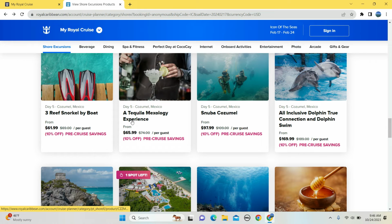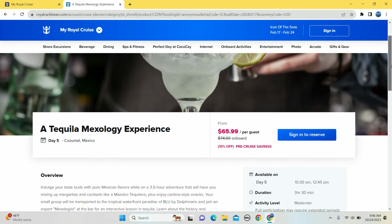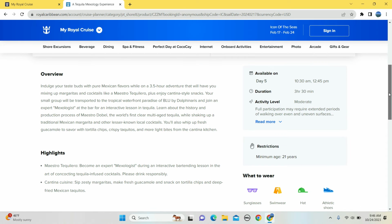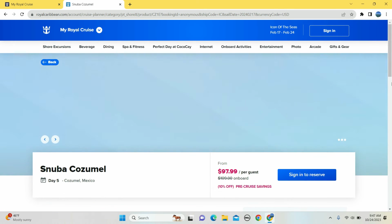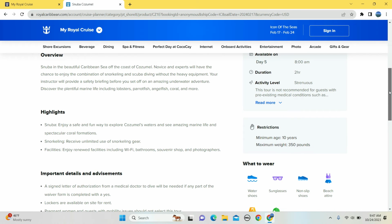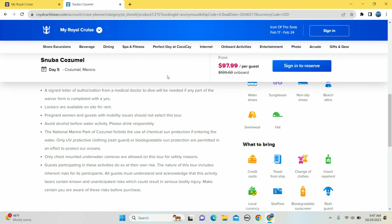If you want to do a tequila mixology class, not mixology, $64. 3.5 hours. One leaves at 10:30, one leaves at 12:45. Minimum age is 21, even though the drinking age is 18. Remember, Royal Caribbean really wants you to adhere to United States guidelines. If you want a snuba, $97, 2 hours. Minimum age 10, maximum weight 350, and you go down and snuba.